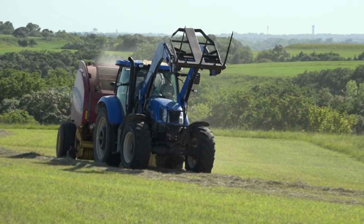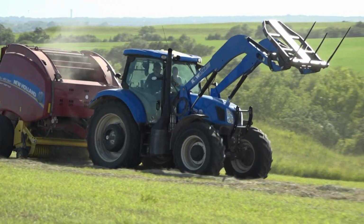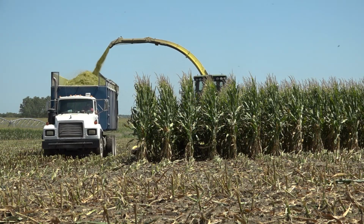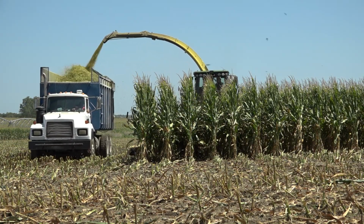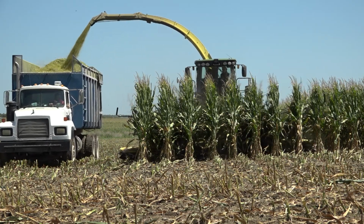And so we need to be thinking about what our forage inventory situation is, both in terms of hay and harvested forages and silages and other feed resources that we might have, and how we are going to manage that and match that with what our resources and our needs are going forward throughout the fall and into the winter months.